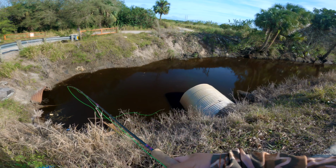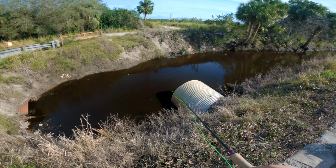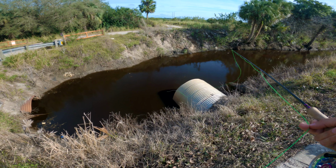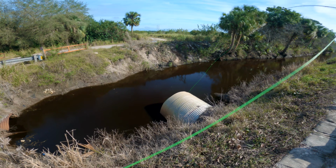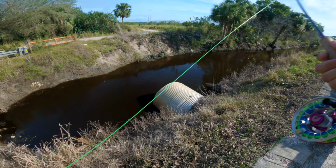Just like that, I had a tarpon bite my fly. So little tiny tarpon, but a tarpon nonetheless. Came up to eat the fly right out of that shadow, and that is how you find tarpon spots.